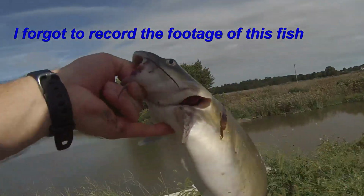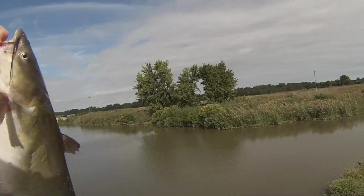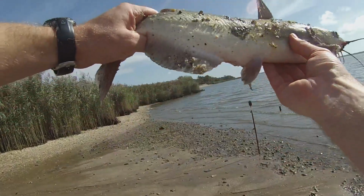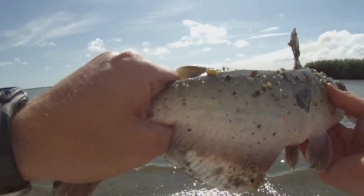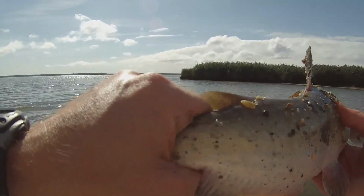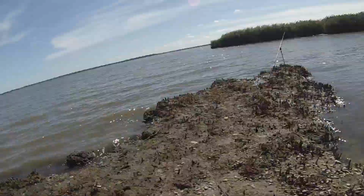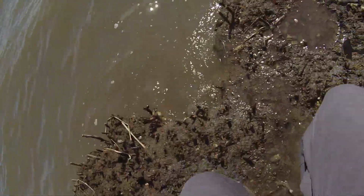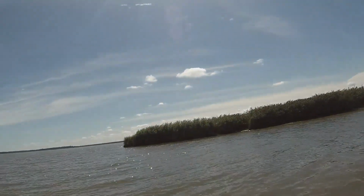Look at that one, guys. This will probably go 2.5 pounds. Go ahead and release this one. Here's the other channel cat. So many catfish today. Let me go ahead and release this one. There he goes. Yep.